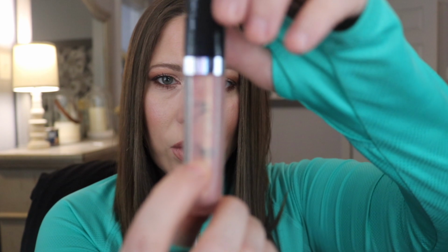This is the first product that I showed in my first video. But anyways, this is the Marc Jacobs. This is his Enamored lip glosses, and this is in the shade, what shade were you? Was it Love Buzz? Yes. And so I've done pretty well. At the beginning I was right here up on top, and now I'm pretty low down.